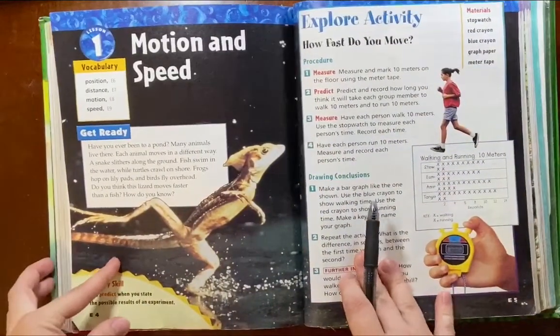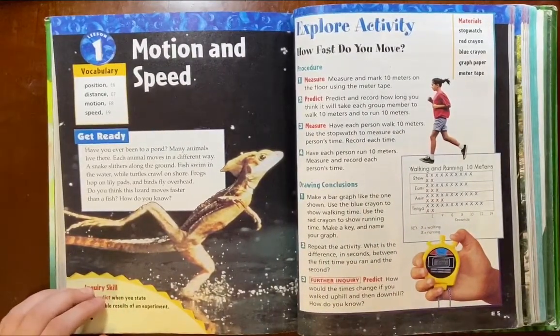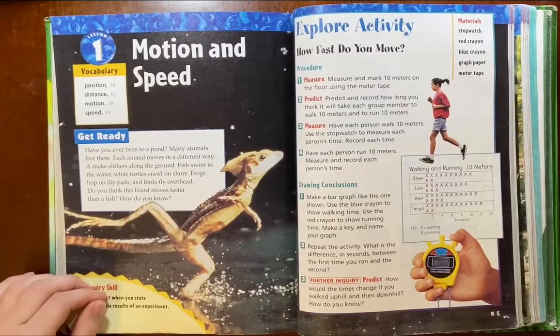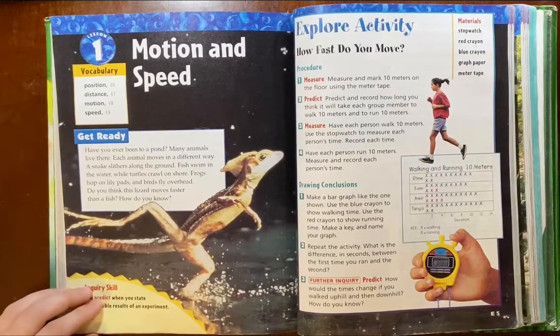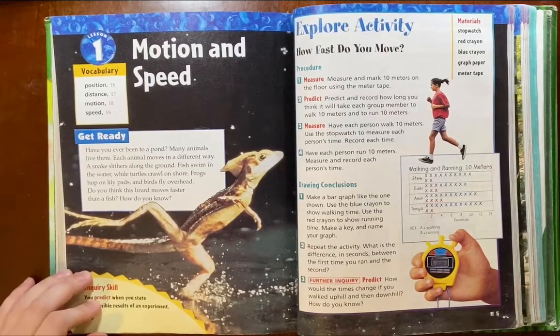Speaking of speed, that's what our chapter is about today, motion and speed. Our words are position, which is your placement, distance, how far. Motion is a fancy word for movement. And speed is the rate at which you move.